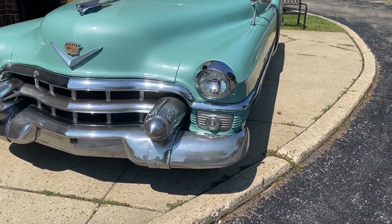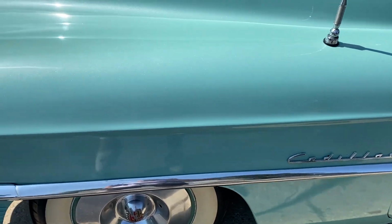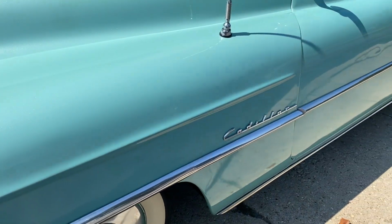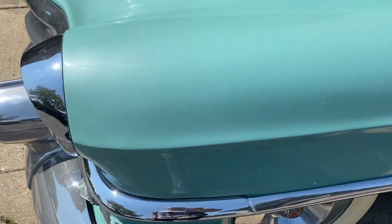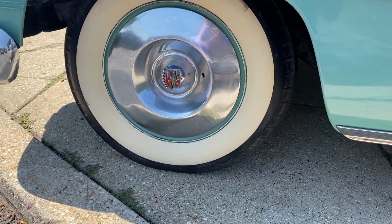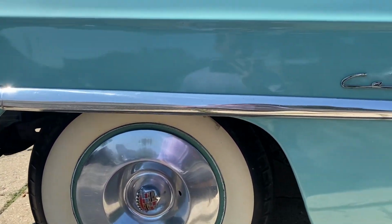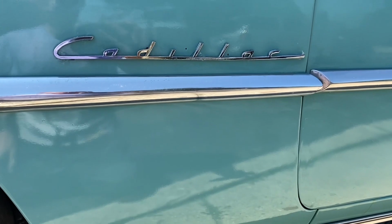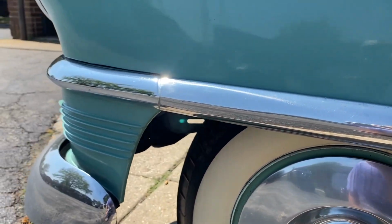So here we go. We'll start on the driver's side fender here. First off, paint is gorgeous. There's a little bit of a custom, beautiful pearl to it. Like a mint green, a little more mint, but on the bluer side than green. Thick white wall tires with the factory hubcap on it. The bright work here on the front side, as you see here, maybe pressed in a small bit, but very nice still.